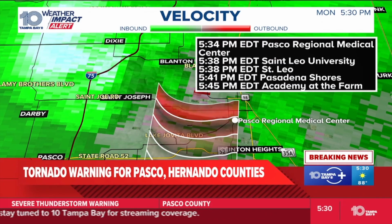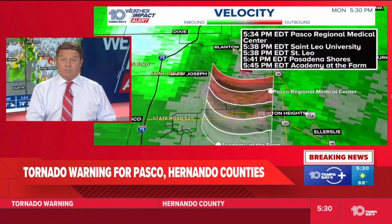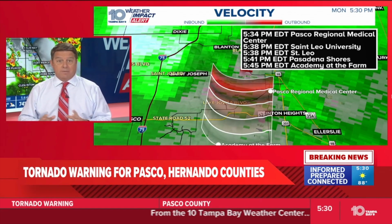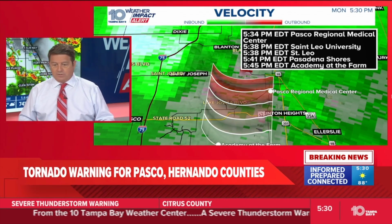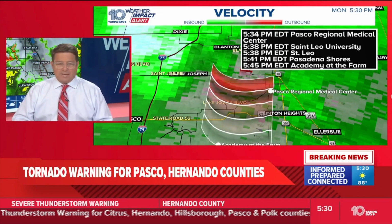So what we were measuring was close to marble-sized hail, but then we actually saw a bunch that was anywhere from the size of a nickel to almost a quarter. And that can cause some damage to your cars, that type of thing. So if you're in southern Pasco, western Pasco, even western Hernando, that's something you may be able to avoid.